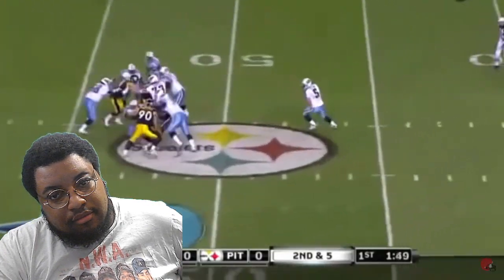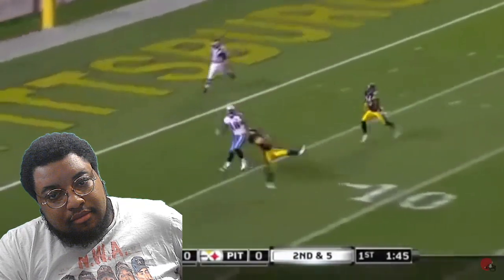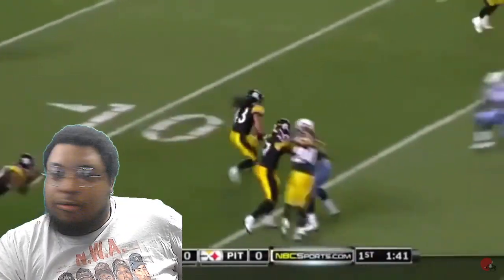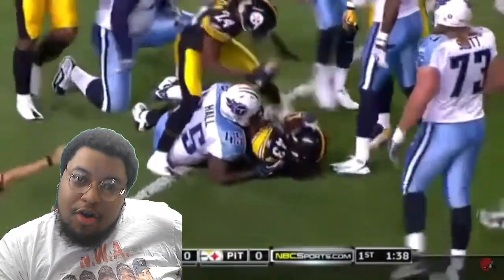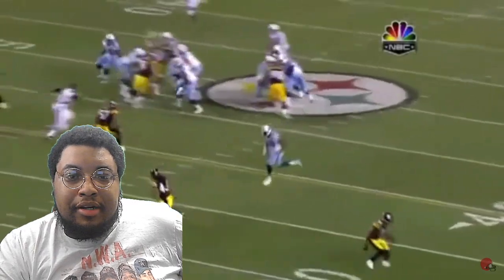Second down and five. Here's Collins back to pass again. Going deep downfield. Tried the wrong one, bro. You tried the wrong one, bro. Troy Polamalu, you tried the wrong one. He's made five straight Pro Bowls.